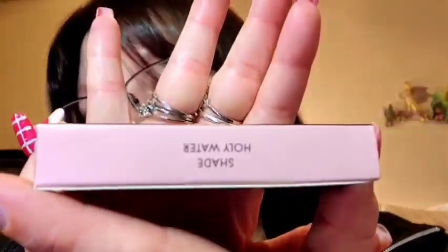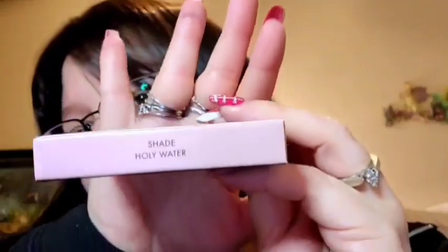This is by Danessa Myrix Beauty. Do Wet Balm, Highlighting Face and Body Balm. I've never heard of this, so I'm very excited to see what this is all about. So let me get this open. It is completely sealed in its packaging. Very happy about that. And let me see. The shade is in Holy Water. I don't know if you can see that. Holy Water.